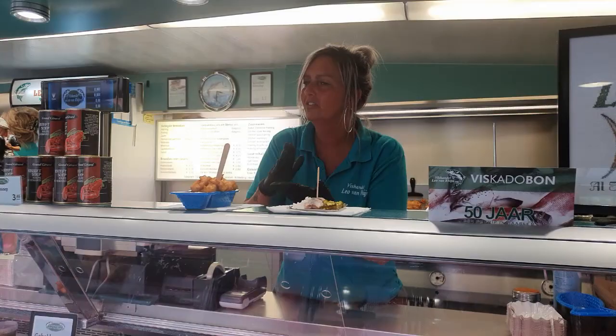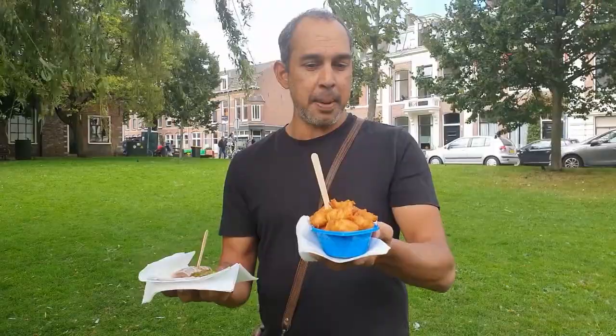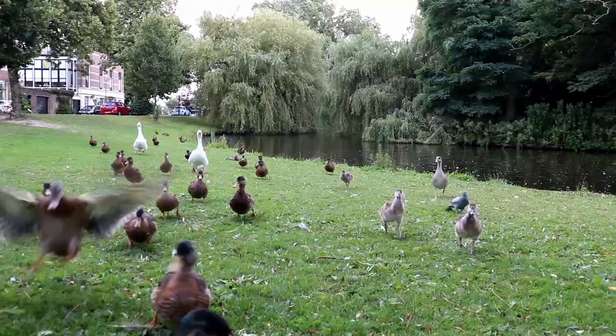Oh, how interesting. Yeah. So once you have your herring and your kibbeling, which is deep fried cod, at that shop, then it's nice to come to this little park outside the Museum van der Hest and find a spot and enjoy it. It's lekker. But watch out for the ducks.